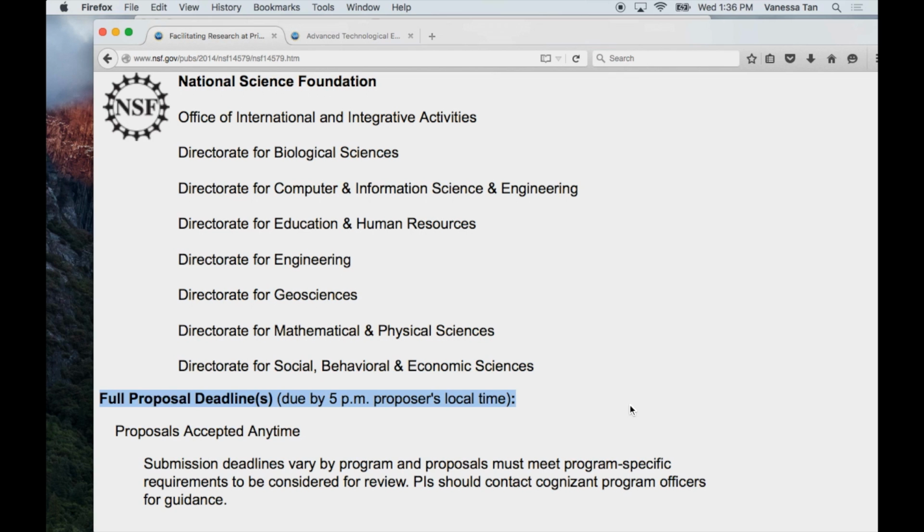So you have to know that you're getting into that to begin with. Right here, it says full proposal deadline. The next line's really key. In this case, proposals are accepted anytime. So you can be working on these anytime.